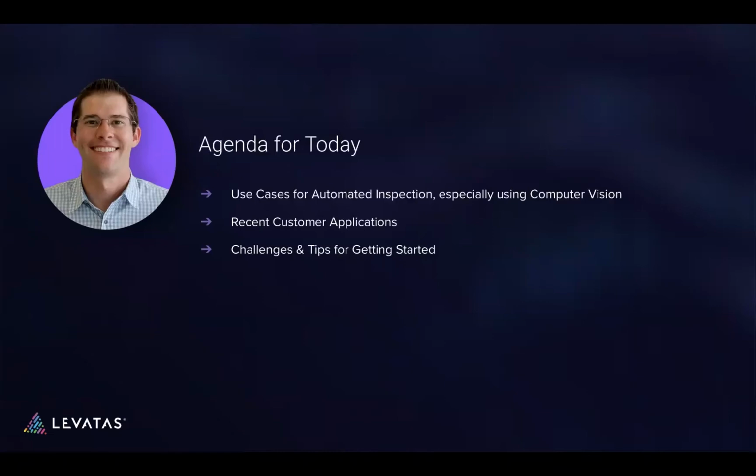So first, just a quick agenda for what we're going to be covering today. First of all, I'm just going to talk a little bit about the computer vision space in general, and why companies are looking at using computer vision to automate their inspection process today. The next thing is I'll talk through some common business applications and some recent customer projects that we've been working on, just so you get a feel for what some of these solutions look like in the real world. And then finally, I'll end my talk just with some tips for how you can get started if you're considering an automated inspection program for your enterprise. I'll just talk through some common tips that we've found helpful with organizations that we work with.